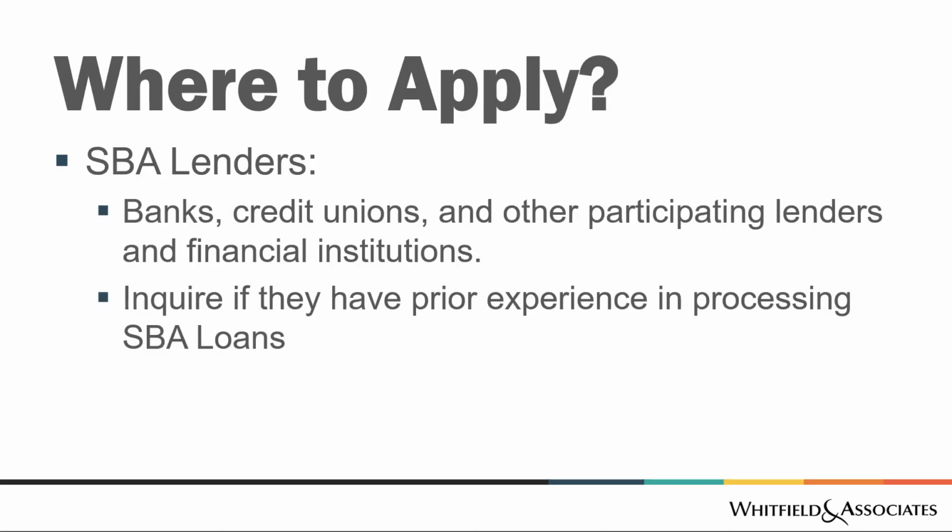Where to apply? You'll need to apply through the SBA, different SBA lenders. These are participating lenders. These are banks, credit unions, and other participating lenders and financial institutions. Key point, you definitely want to inquire if they have prior experience in processing SBA loans. You want to be at the front of the line. You want to make sure that you're working with a lender who is familiar with this process.